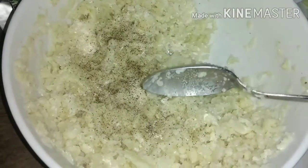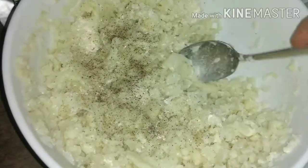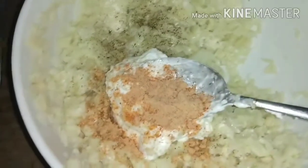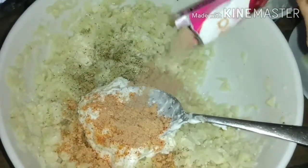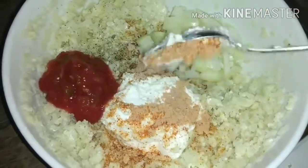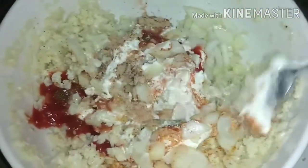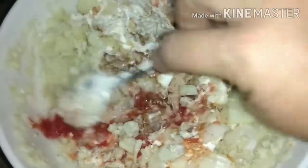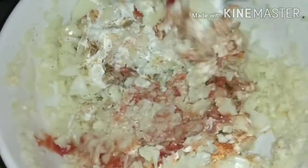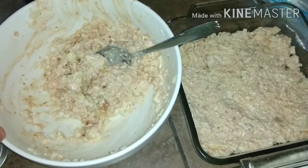Alright, now you're going to get your other stuff together. You're going to get your taco seasoning, use some sour cream, and a little bit of some salsa that you're going to put in there. I had run out of taco seasoning, so I threw some of that fajita seasoning in there, and that'll be just fine. Now you're going to give it a good stir. Just stir it up. Oh, and throw you some onions in there. I have white onion in there, but you can use red or whatever. It's fine.